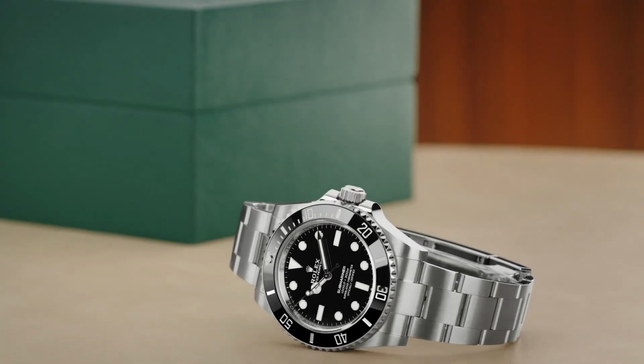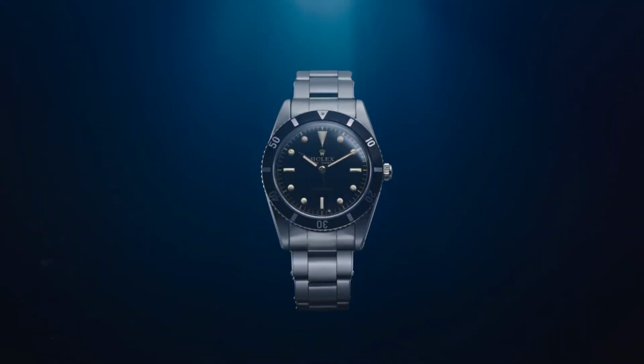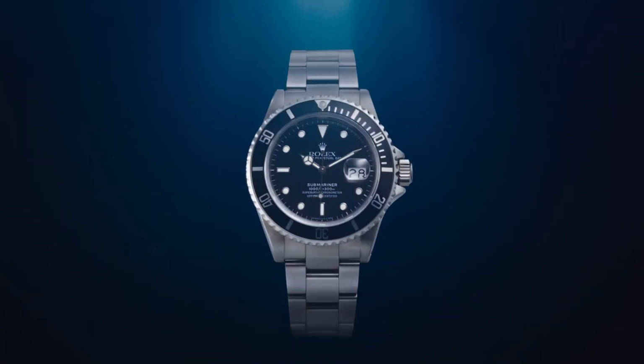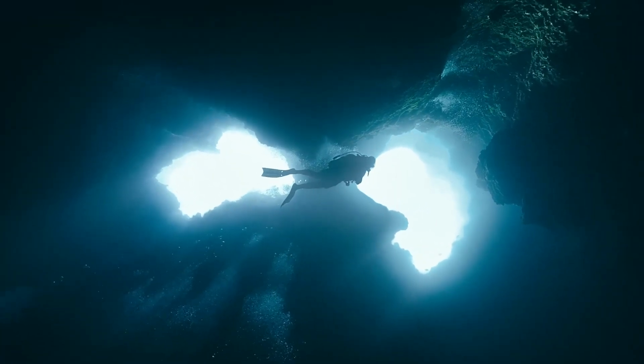The ultimate marriage of aesthetics and practicality, the Oyster Perpetual Submariner is a classic diving watch that has been the go-to timepiece for daring professionals across multiple generations.